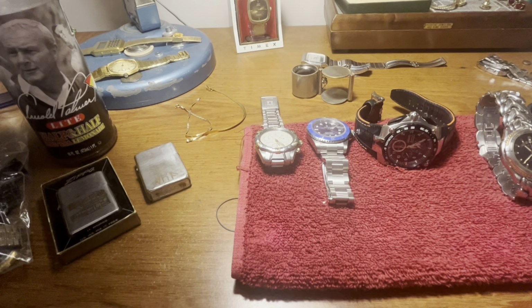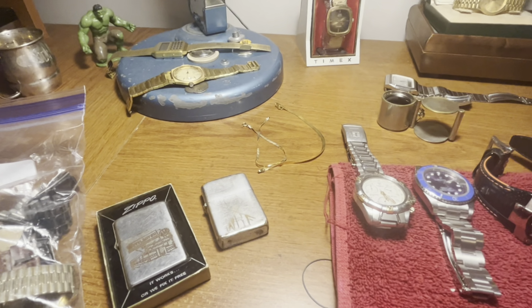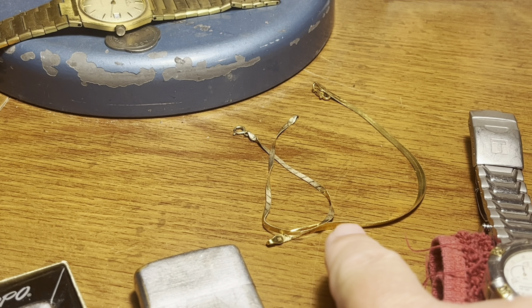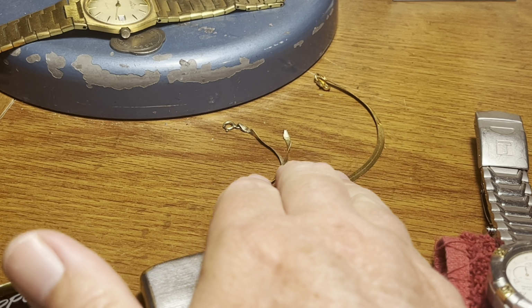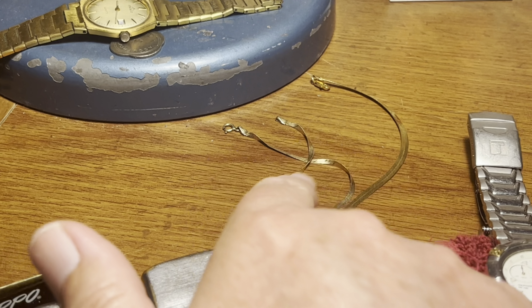Found some really cool watches this week, as well as a little bit of gold. Found a 10 karat and a 14 karat gold bracelet. The total weight on those is a little under 4 grams. It's like $170 or so in scrap on that.